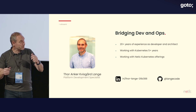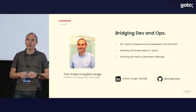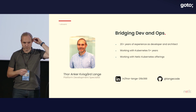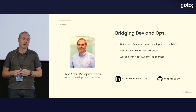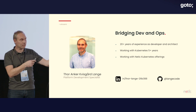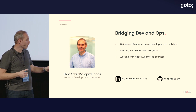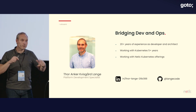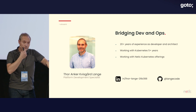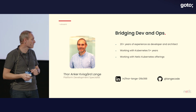So just the mandatory slide about myself. As Lasse said, I work with Netic. I have been working with IT around 20 years, I guess, both as developer and architect, and with infrastructure, and a lot of years in the financial industry. I often find myself in the gap between building the applications and getting them into production. So getting the infrastructure and the applications to meet, and that's basically also what we do with Kubernetes and with the platform that we build on top of it. That's what I do at Netic now. I've been working with Kubernetes for 5+ years. I think it was version 1.5 or something when I started. So quite some years now.